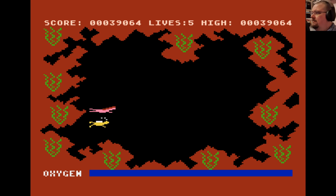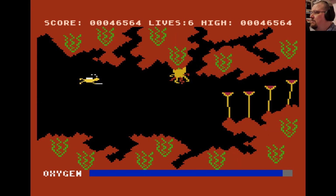And that's the level complete. So you swim off with a naked woman. Not a mermaid, notice. No fishtail. She's just naked. And not very good at swimming, judging by that leg movement.